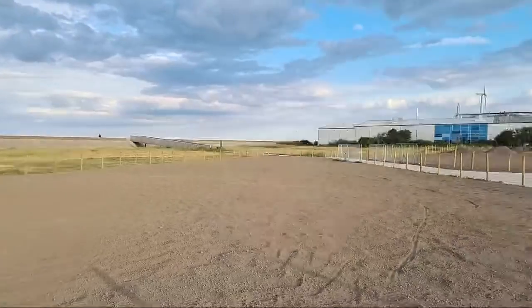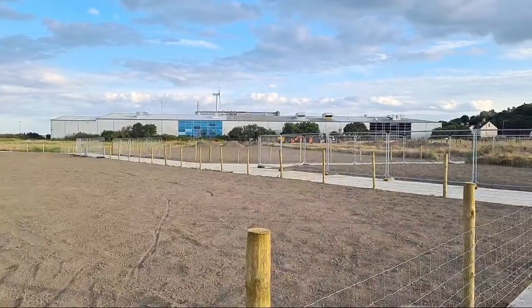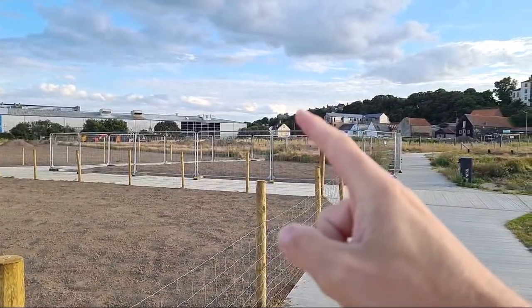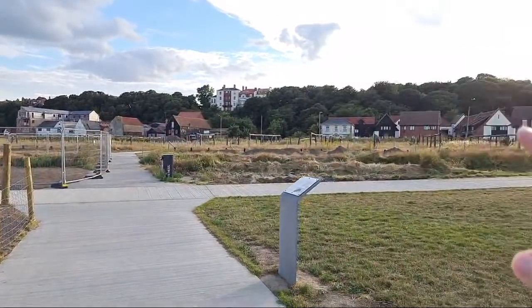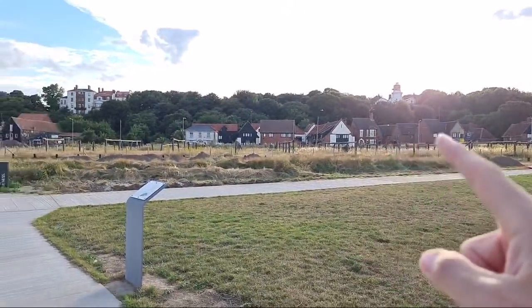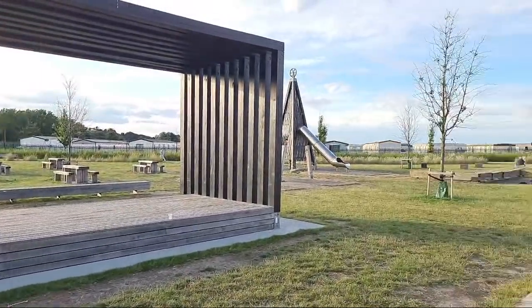In fact, if you want to get here, all you need to do is head for that big wind turbine, which is called Gulliver, and you head all the way up to the far end of the town. There's something called Lighthouse Score, where the lighthouse is, and then you can walk down the steps and come down here that way.